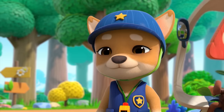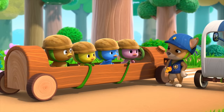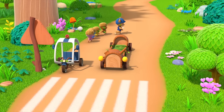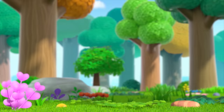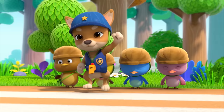I understand. Except, it's important to follow the rules of traffic whenever you're driving. The rules of traffic? Pay attention. Driving fast is dangerous. Slow, slow down. If someone crosses the street, we stop first. When you need to cross the road, look both ways.